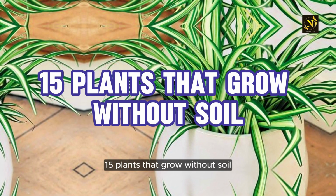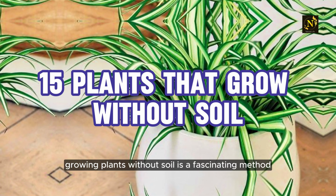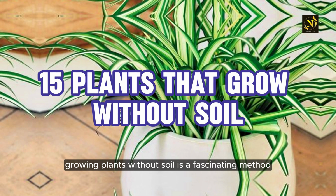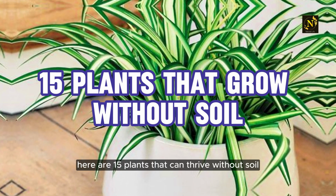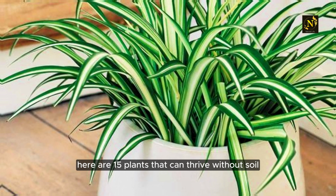15 plants that grow without soil. Growing plants without soil is a fascinating method that relies on alternative growing mediums or hydroponic systems. Here are 15 plants that can thrive without soil.